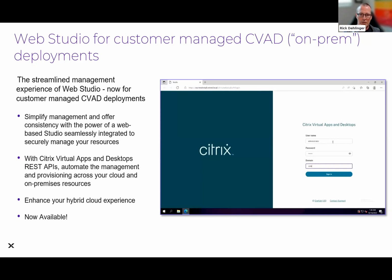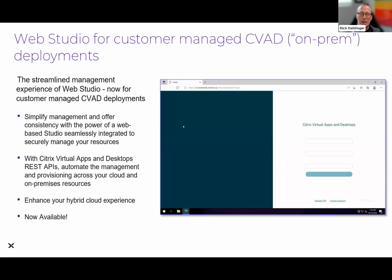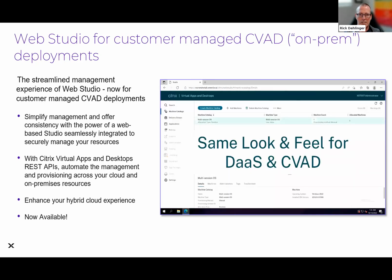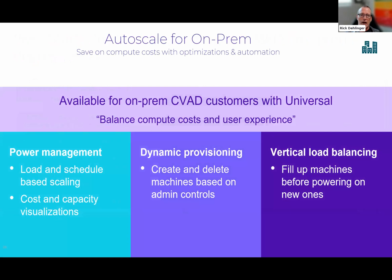Another example of a piece that we've pulled over, besides Web Studio: there's one other core technology that was developed for public cloud that we're now bringing back for our CVAD types of deployments, and that's the autoscale service. Its goal is to help balance the cost of your compute infrastructure with the user experience. Its job is to dynamically power on or schedule-based power manage VDAs, so you've got enough capacity available for your customers when they come onto the system, but you're not paying for extra capacity that you don't need.